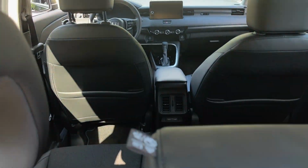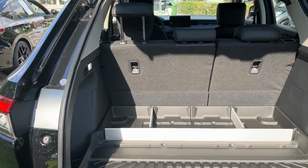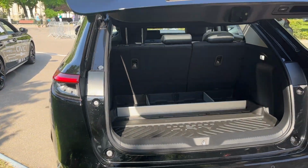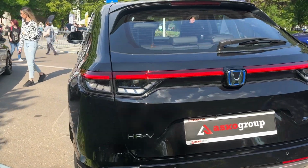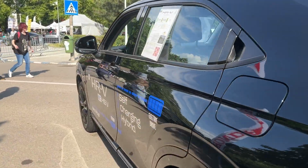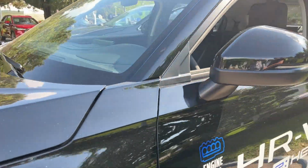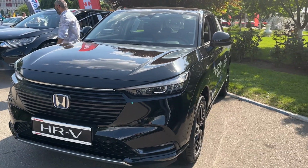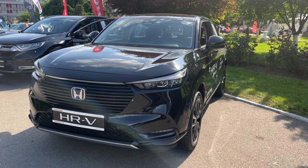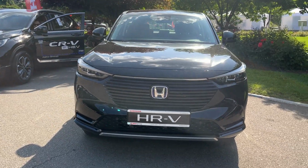To summarize, the 2023 Honda HR-V eHEV is an excellent option for buyers seeking a fuel-efficient yet stylish SUV. The combination of its hybrid powertrain, modern exterior design, comfortable interior, and ample cargo space make it a strong contender in the subcompact SUV segment. Though the price may be a hurdle for some, the array of benefits it offers validates it as a solid investment for those looking to make an environmentally friendly choice without compromising on comfort or functionality.